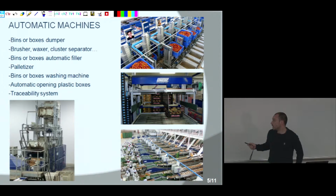This is some of our machines. So we pass through. This is a dry bean dumper, sorry, not wet. This is a bean filler, this is a palletizer, and this one is an automatic machine to fill the boxes automatically. More or less all kinds of boxes we can fill with this kind of machine. This is in Chile.